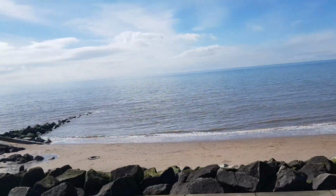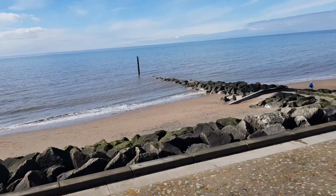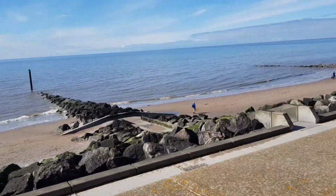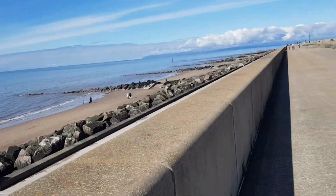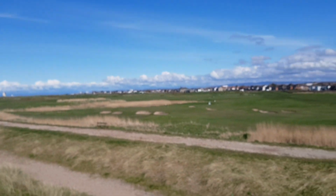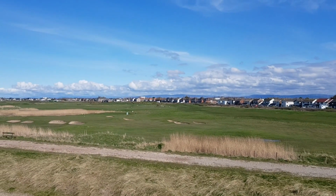It's like you get your own private beach, look. If you bring your family down, look, you can have a beach to yourself. Help yourself. And there's Blackpool's North Golf Course. A few people out on the course today over there.